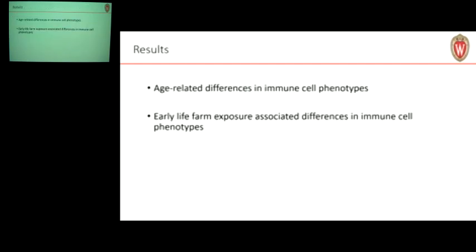So I will next move on to the results, and first I will show simply the age-related differences in immune cell phenotypes, and then finish with showing some of the early life farm exposure associated differences.